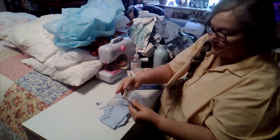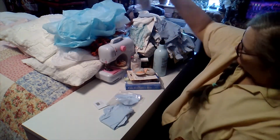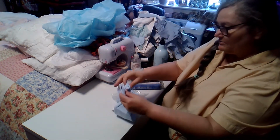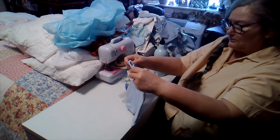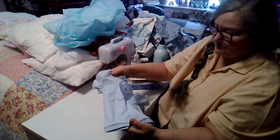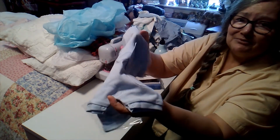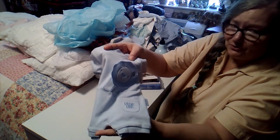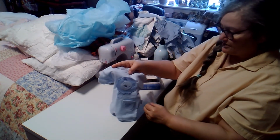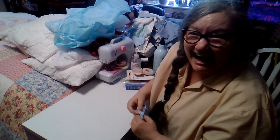Little blue socks. Look at those little blue socks. Okay. And we got another little cute... Oh my god, we got another cute little romper, and it's a little lion. How cute is that? Oh my gosh, that is so adorable. With a little hat and another tiny chick. It must be my tiny chick. It is.